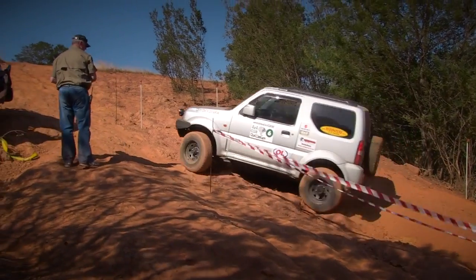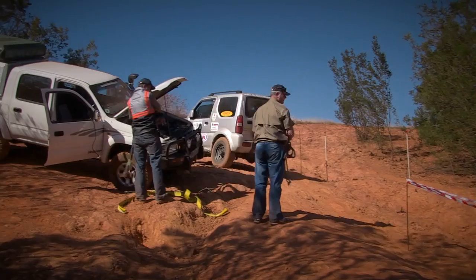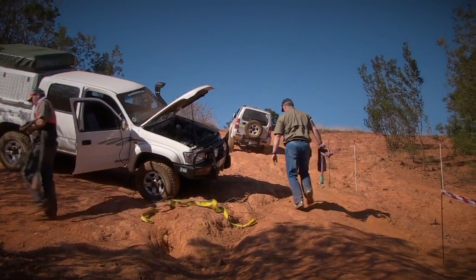And finally, after much winching, the Jimny is out of danger and through the obstacle. But it really isn't a happy day for Flippin' Awesome at all.